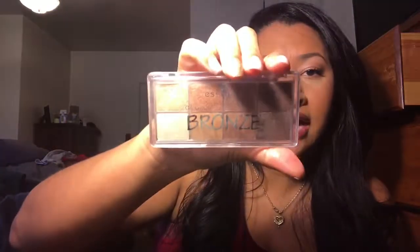So I used that. Then for my eyeshadow, which I know you guys can't see very well, I just used the Essence bronze palette here. I actually got this at Fred Meyer's. I don't think Fred Meyer's is all over the country, but I'm sure you can get it at Walmart or Target or maybe even Walgreens or something like that. So go check this out. I'll leave all the information down below.